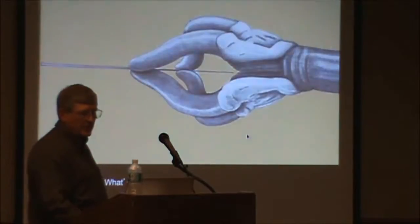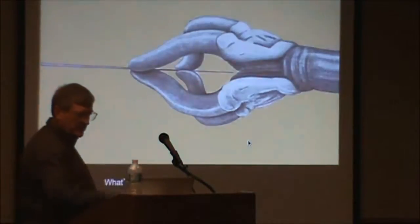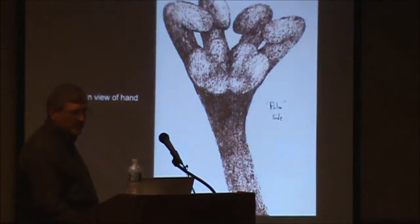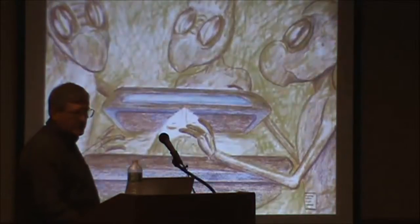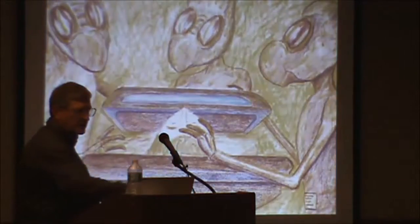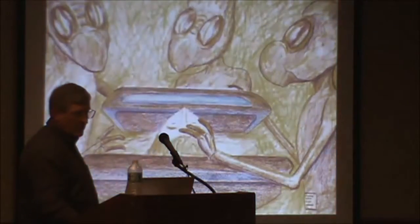And this is another drawing that Jack did of the hand holding one of these rod things. Another one of the hand. This is another one of Jack. He remembered being under this same panel-like thing, and he remembered a lot more than I did.